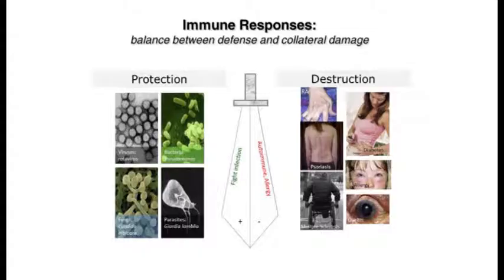However, there's another side to the immune system, and in fact we often talk about it as a double-edged sword, because even though it's absolutely essential to defend us from infection, it can also have side effects that can cause us harm. So if immune responses, rather than being targeted against invading microbes, instead are targeted against our own tissues, we can develop autoimmune diseases. And the precise symptoms depend on which tissue is being targeted. So the joints in rheumatoid arthritis, the pancreas in diabetes, the nervous system in multiple sclerosis, and so on.